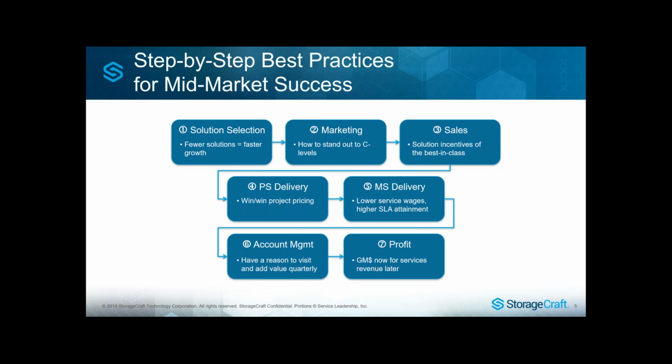The second step is marketing. How do you stand out to C-level buyers? Everybody knows you want to get to the C-level. Why? Because they are the ones that actually make the buying decisions. And usually when you get to C-level, you can express yourself better in terms of business value and therefore sell more, hold a higher price point, all that great stuff.